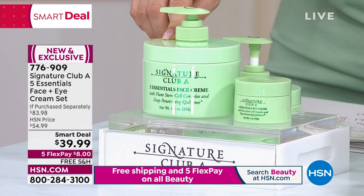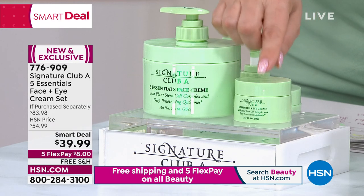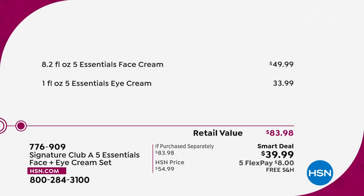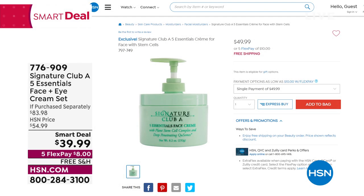So this is a $50 value. And the eye cream is a $33.99 value, and it's a full fluid ounce. Eye creams at the counter are usually half an ounce. So it's a massive amount of product that's going to last you. And a number one seller, millions and millions of these have been sold. So it's a smart deal. Smart deals are like a Today Special, only it lasts for a couple of days, while supplies last.